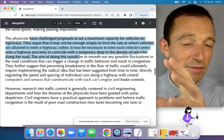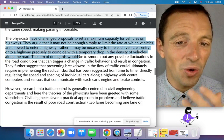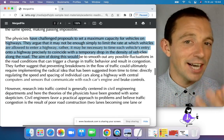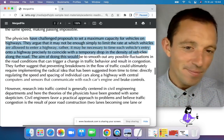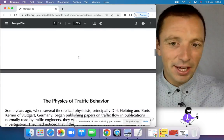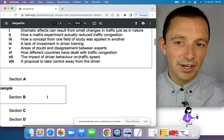That's my interpretation more or less of that paragraph. They want to control the entry, the number of cars that enter the highway, depending on the cars on the highway. Very, very complicated, I think, in my opinion, for me anyway. So let's look at the options here.